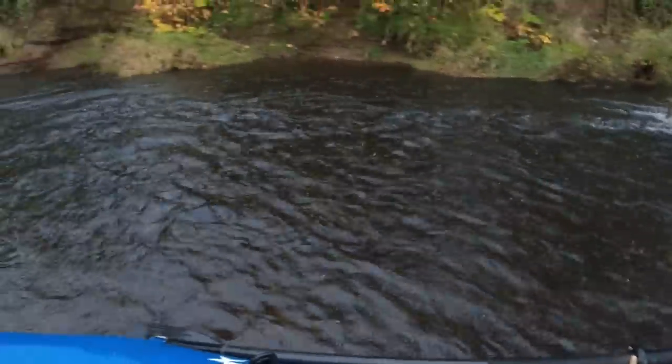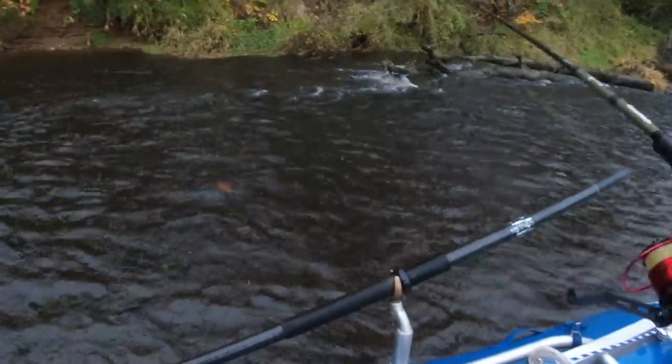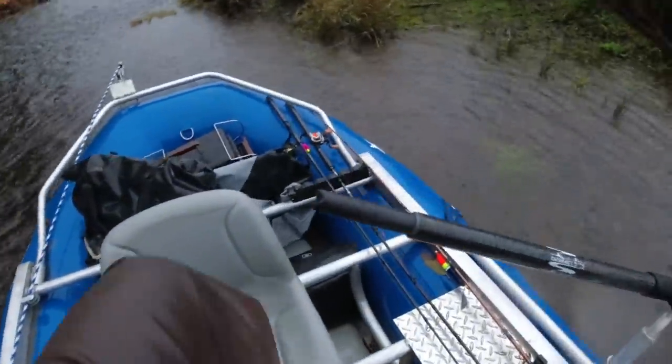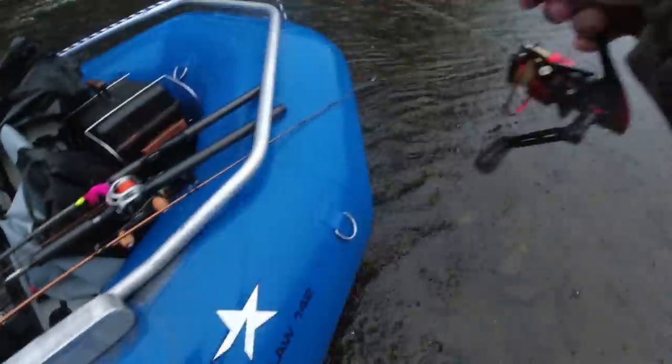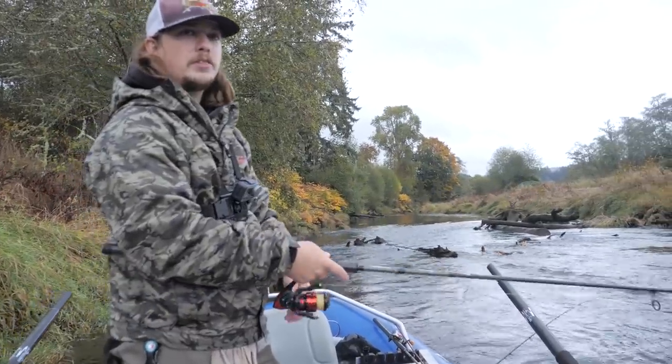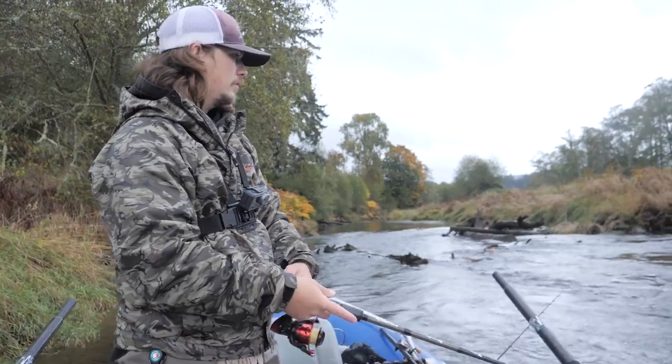Look at my spinner. Where's it? Right there. Yeah. See if we can get that buck to bite. But I'll snap out of it. I'll get some fish here soon. Having a rough morning, but we'll get into them.